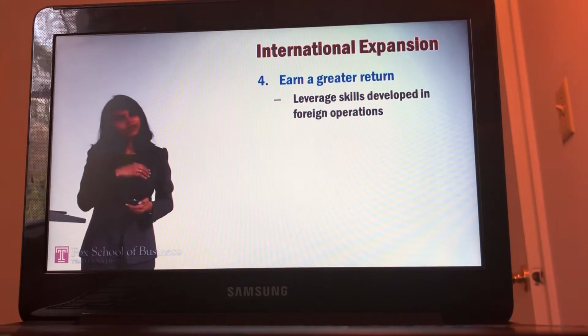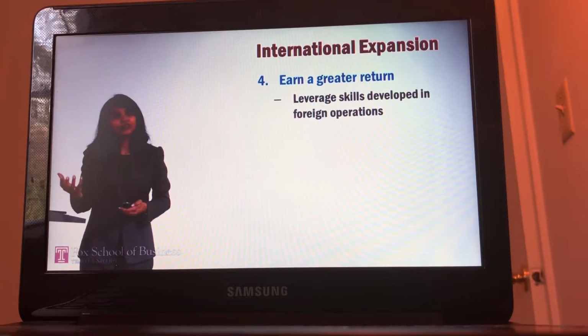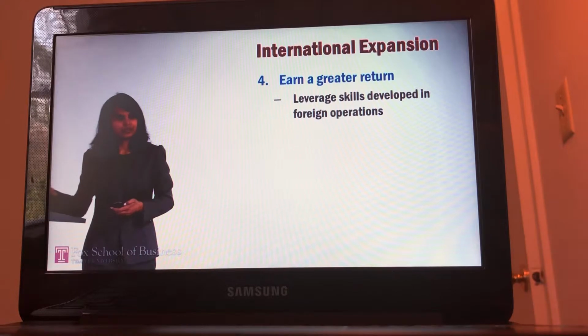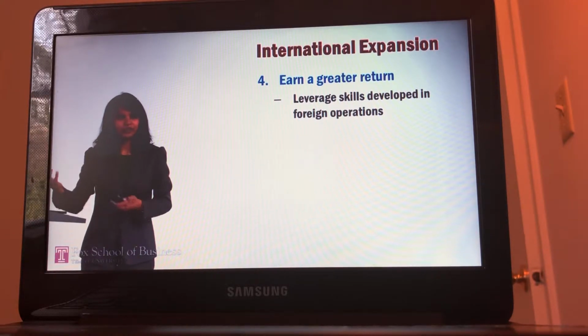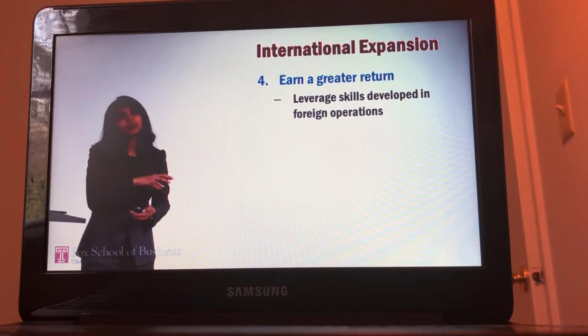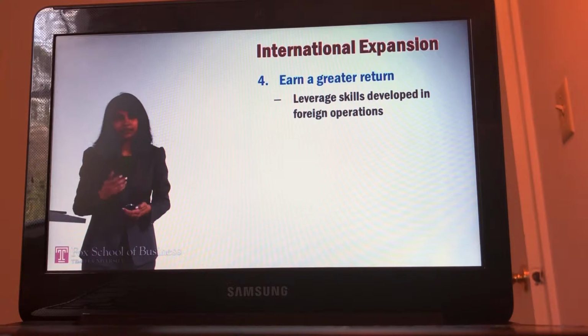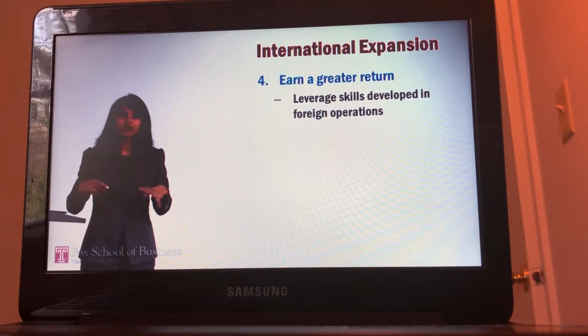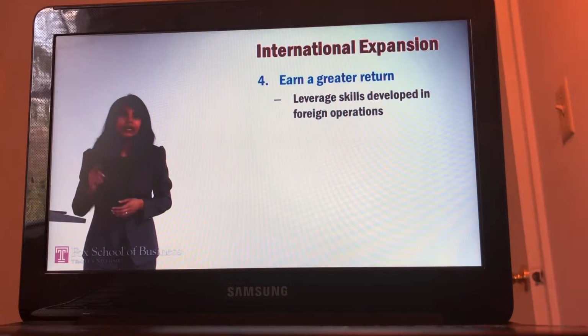So when McDonald's headquarters got to know about this new idea, they thought, okay, this is a great idea. We need to customize certain features of our stores for certain markets. And the headquarters took that idea and has been implementing it in various other markets and has been earning a greater return from it. So these are the various benefits that accrue to firms due to international expansion.